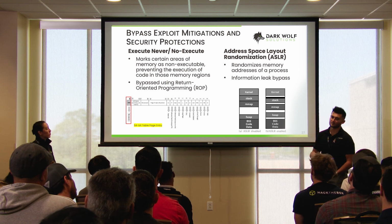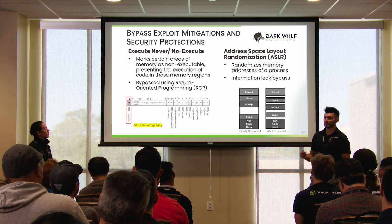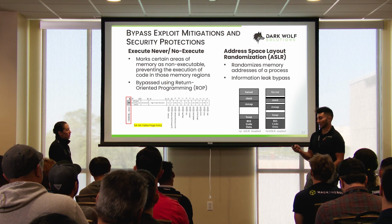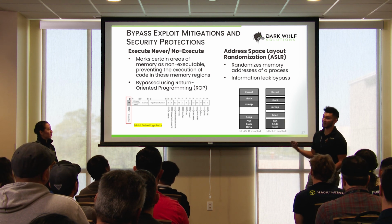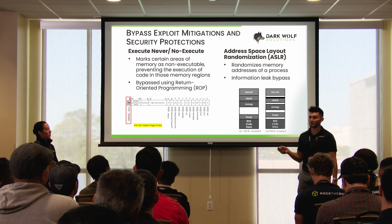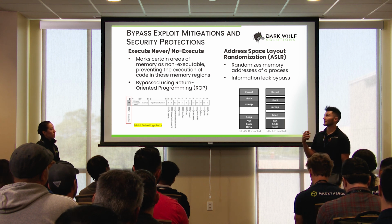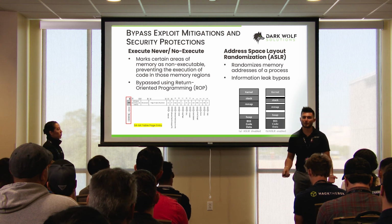Before ASLR was implemented, exploit developers were able to hard code various addresses and other important information within their exploit scripts, because they didn't have to deal with ASLR. However, since ASLR is now randomizing addresses every time the binary is executed, we have to rely on a pre-existing vulnerability that leverages a memory leak, so that we can obtain the base address and get an offset of that, so we can recognize where we are within the code.